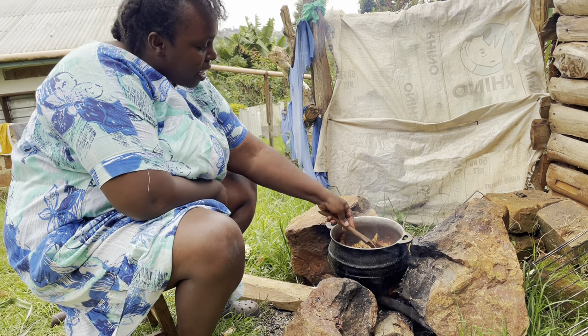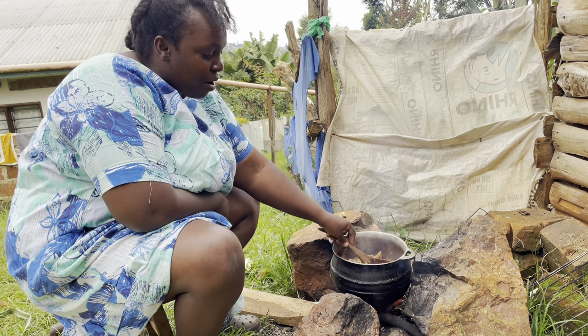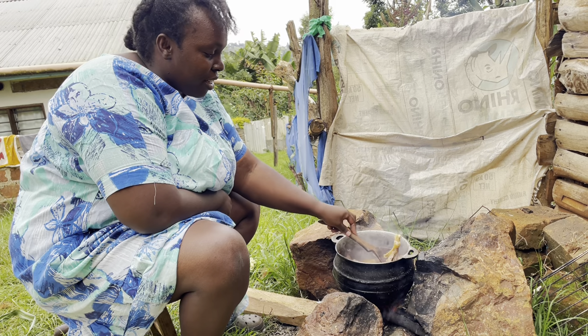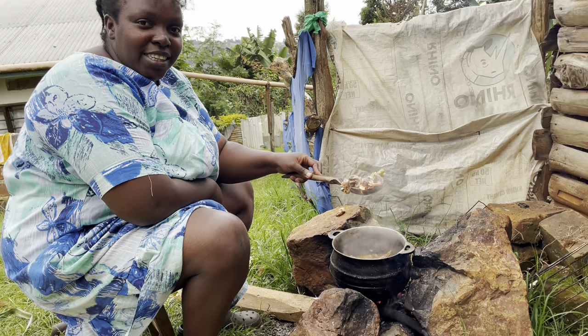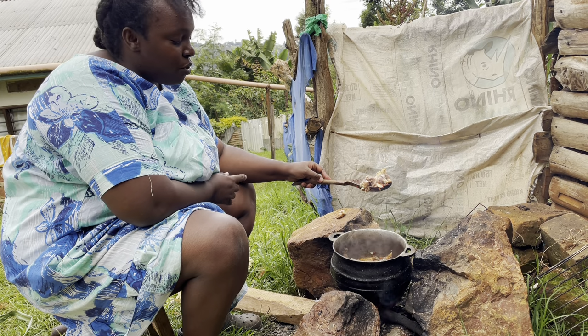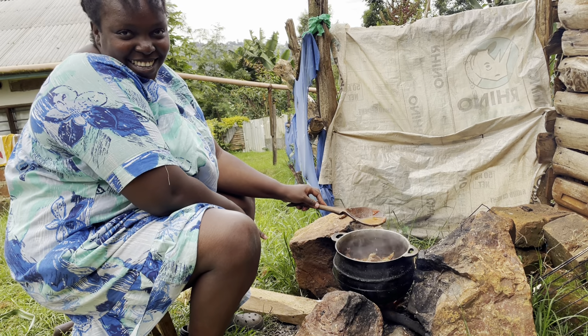It is completely cooked and ready to be eaten with ugali. Ugali is one of our favorite foods that we like to eat with chicken.